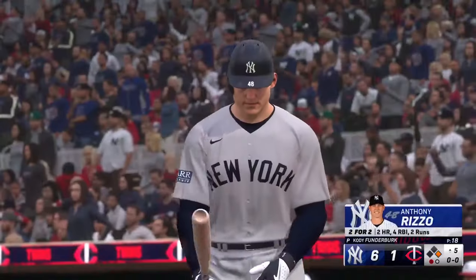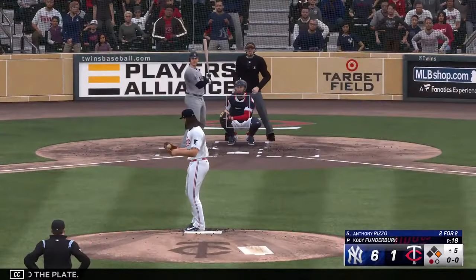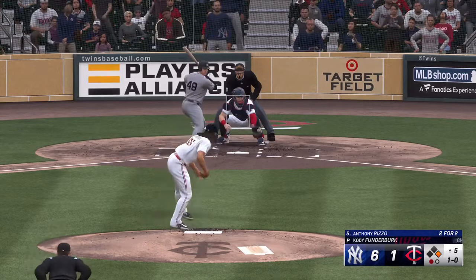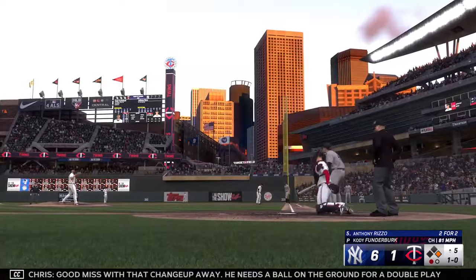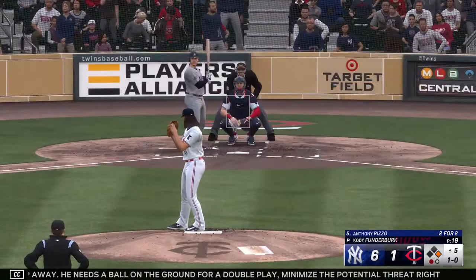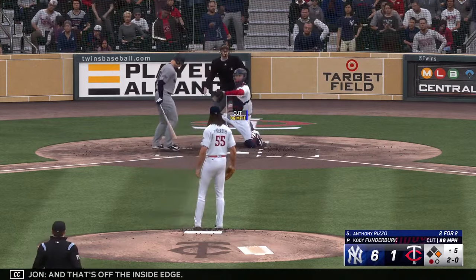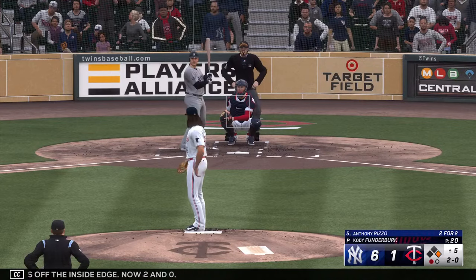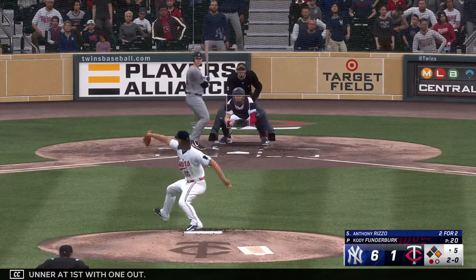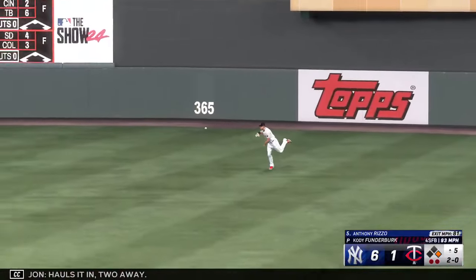Now back, Anthony Rizzo steps to the plate. Just missed. Good miss with that changeup away. He needs a ball on the ground for a double play. Minimize the potential threat right here. On the hitter's side, nice job of laying off that pitch. And that's off the inside edge. Now 2-0. Stanton, the base runner at first with one out. Next offering popped in the air to right field. Hauls it in, two away.